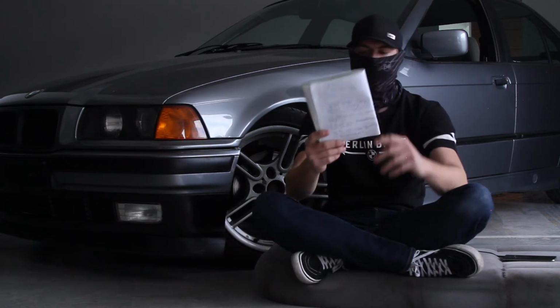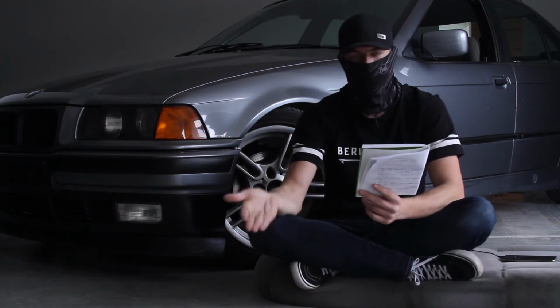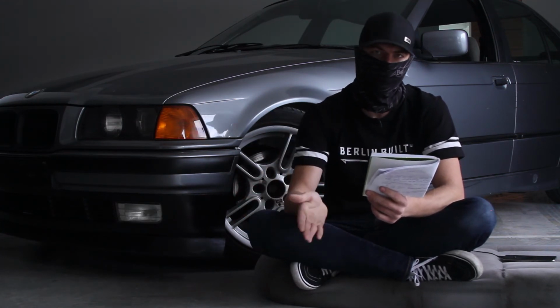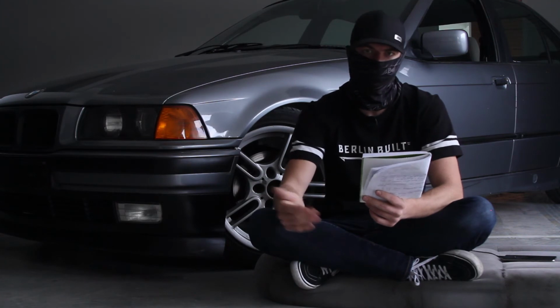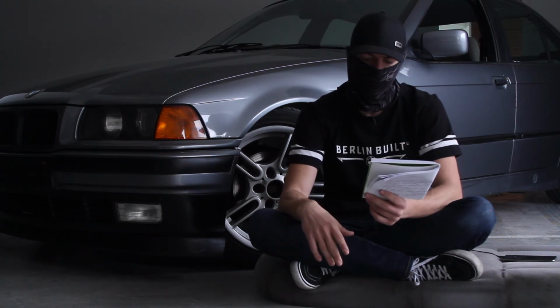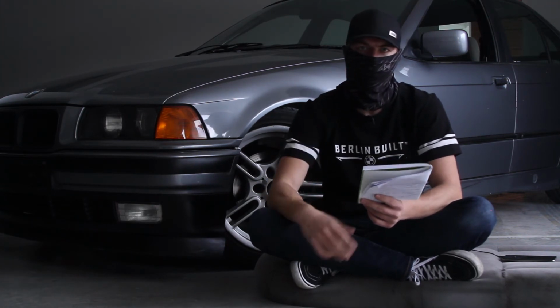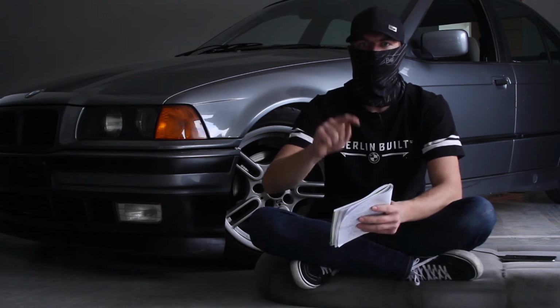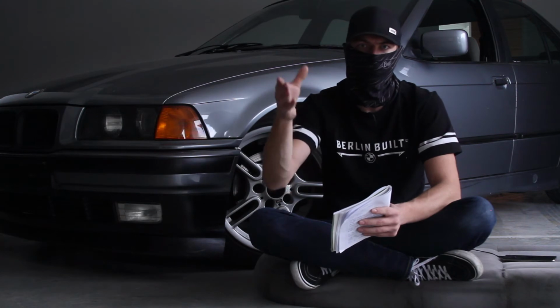I did a little maths and I calculated. I got the car for 900 euros. And with all the rims, fixings, and the labor and all of that stuff, it cost me 1,310 euros. So my car in general cost me 2,210 euros to own it for one year.